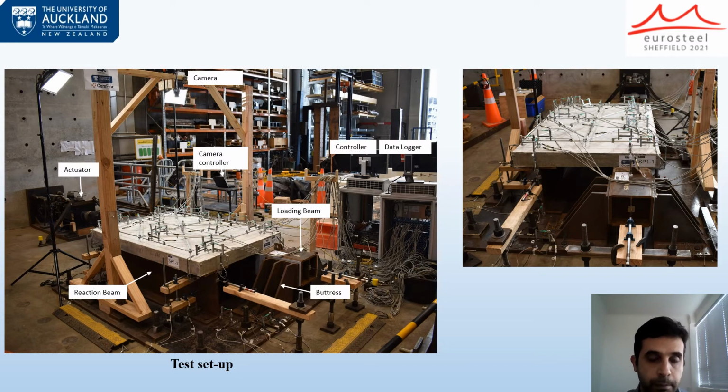This is the slab. We had a reaction beam bolted to the strong floor. The loading beam was connected to the actuator. We had a data logger, actuator controller, and one camera was placed on a timber frame to take photos during testing. Another camera was under the slab. 4 buttresses, as you see, were constructed and placed on both sides of the loading beam.